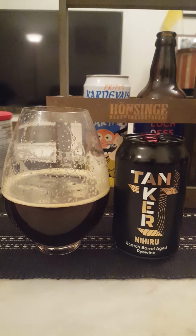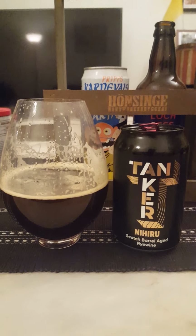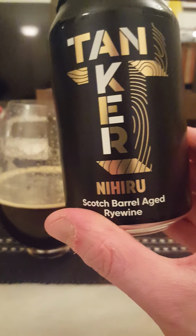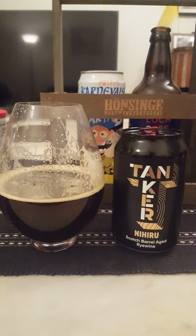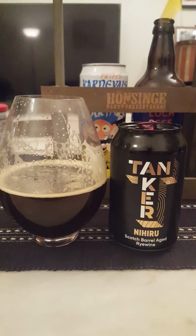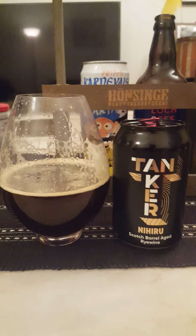A little bit of citrus fruits thrown into the mix there. Not bad, guys, for me. So Tanker Brewery, Nihiru, Scotch Barrel Aged Rye Wine. For me, it's a good solid 3.5 out of 5. Nice drinkability to it, in spite of those 10.5%. It's quite mellow, but you do notice a little bit of ABV in there. But I mean, interesting. For me, 3.5 out of 5.